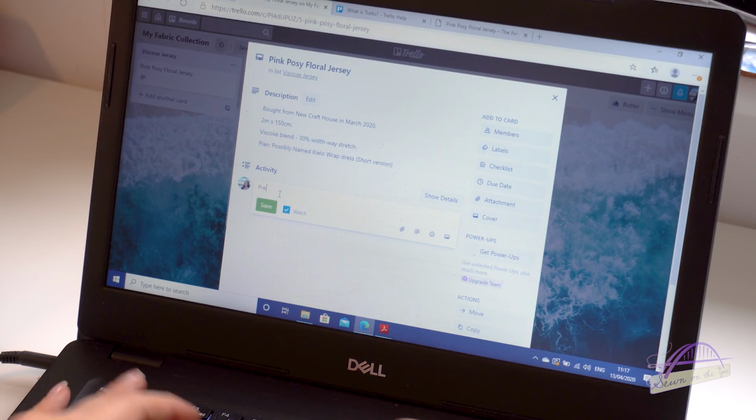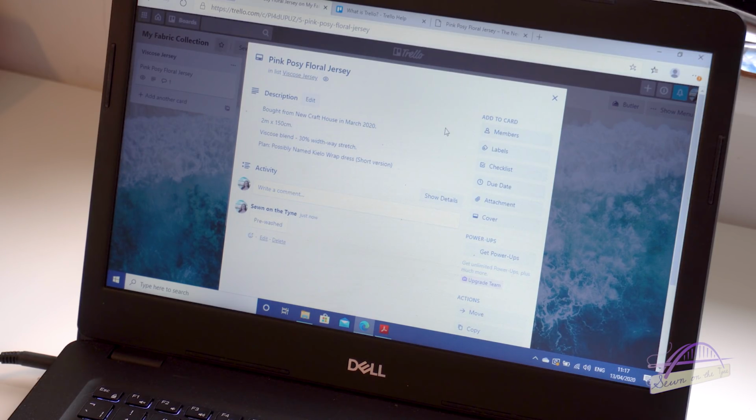Activity, I've pre-washed it, so I'm going to type that in. And then we need to attach a photograph. Now, there are different ways you could do it. You could take photos on a camera, upload them onto your computer. The easiest way that I think, or that's easiest for me, is to take the photo on my phone and upload it onto Trello on the app, and then it will appear on there.